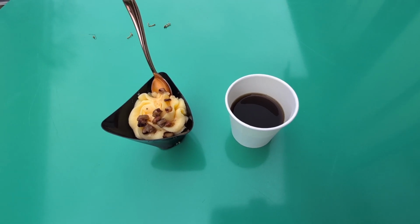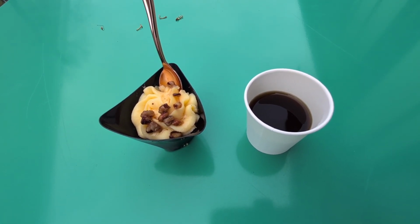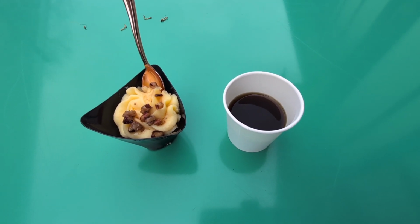I'm going to finish out the evening with a cheesecake and the Guatemalan decaf. Otherwise, I'll be up all night long. I love cheesecake. Mmm, delicious. Has an interesting consistency like cookie dough.